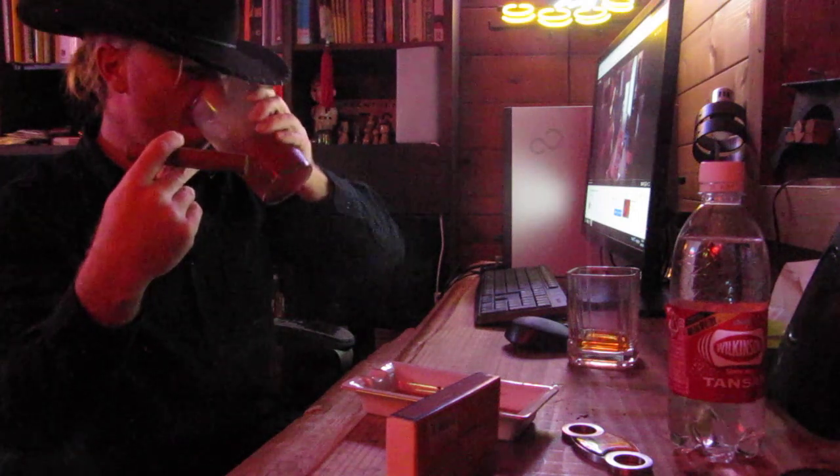The draw is perfect. A real good Cuban draw. I fucking love this about Cuban cigars, is that the draw is not airy like American cigars. I mean, American cigars are good, but I just don't like their draw. It's a very airy draw compared with Cubans, where Cuban draw is a little bit more tight. I don't know, I mean, it must be the way they roll the tobacco.